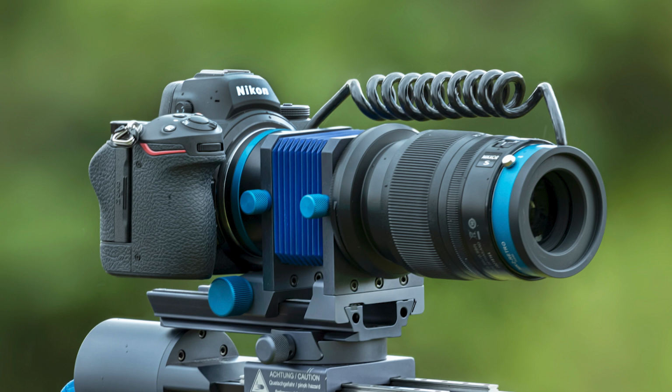This is the setup with the Z7 II that I sometimes use. The beauty about the Novoflex equipment that I own is I have different systems that I can put together depending on what I want to do. So although this may look quite elaborate, it's actually quite straightforward in the field to use. So this is a Bellows.